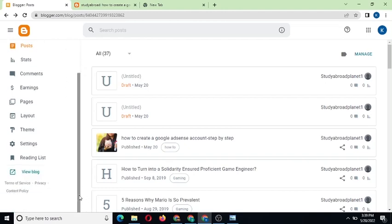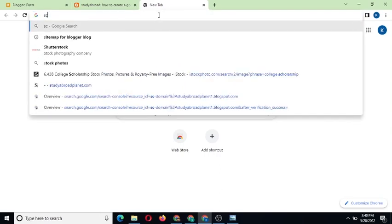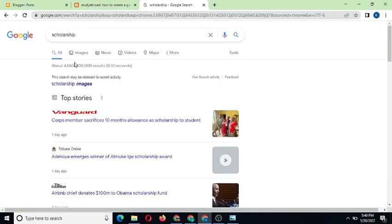Now in this same tutorial, I'll be showing you how you can get free or licensable images without copyright strike from Google itself by using Google Images. So to get free images from Google, let us open a new tab and type scholarship. Now we're going to click, this is Google search, specifically google.com/search. Now we're going to click on this.